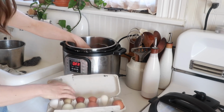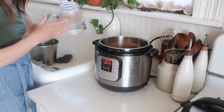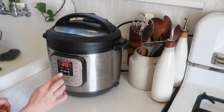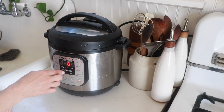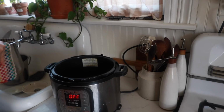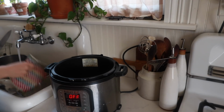I have a few things that I love using my Instant Pot for. For this particular day, I first strained off some bone broth that I had going from the night before, and then went into my next favorite thing to make in the Instant Pot, which is hard-boiled eggs. Whenever you have fresh eggs, they can be really hard to peel if you just hard boil them in the usual way. What you wanna do instead is steam them.